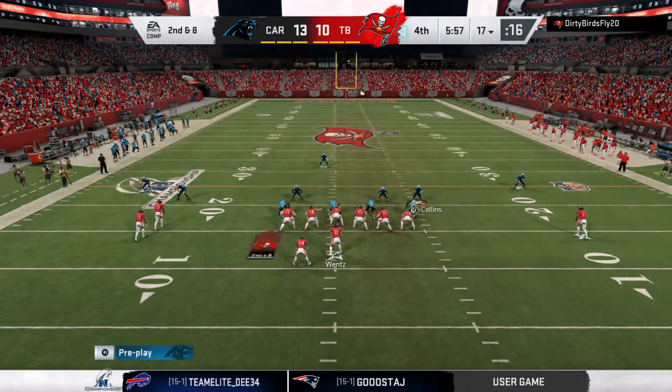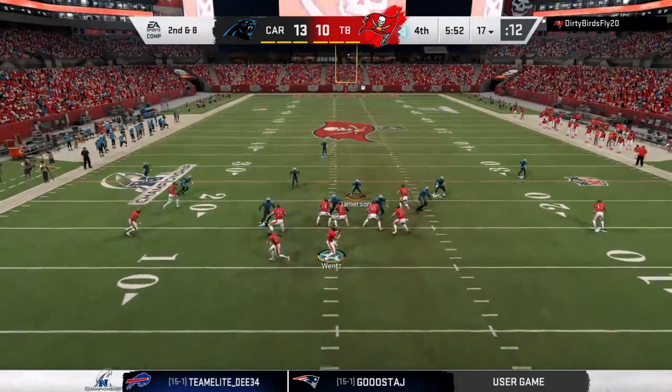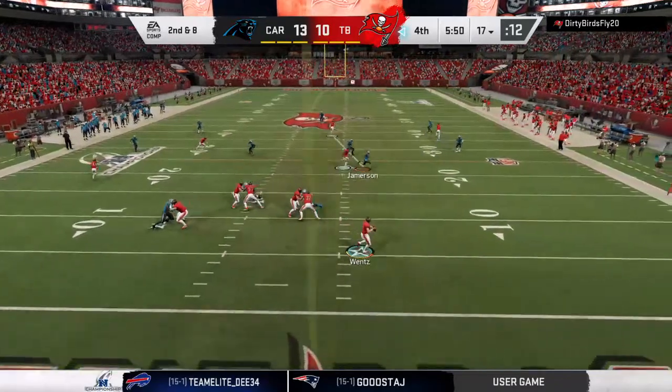Hey, orbit. 24 is the mic. Hip. Watch the twist. There we go. Done. Now Wentz.